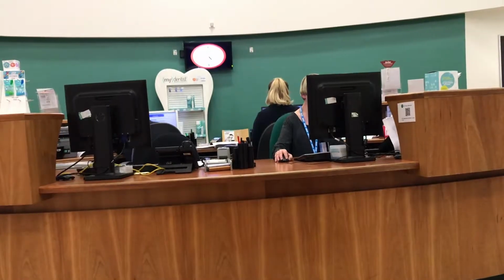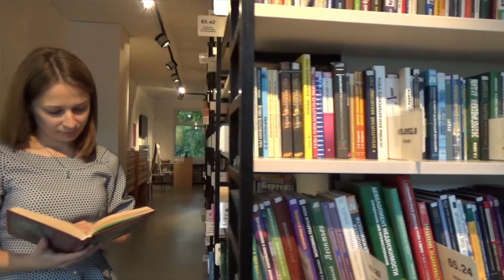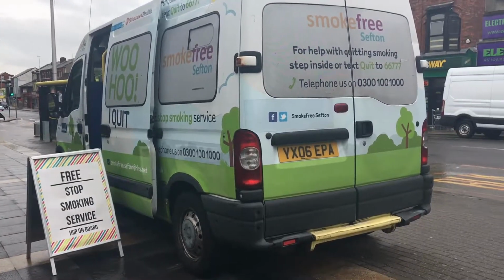There's a number of ways people can access the service. If they look on our website, they can see where we have clinic venues right across Sefton. Those venues are in all sorts of settings. We're in some GP practices, libraries, clinics, health centres, and community venues such as the May Logan Centre. We also have a shop in Bootle Strand.